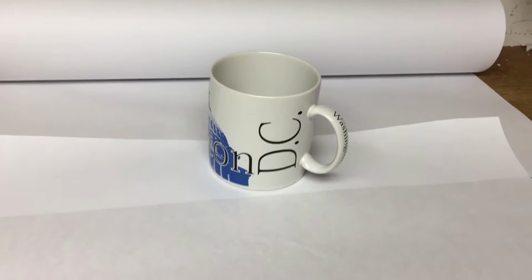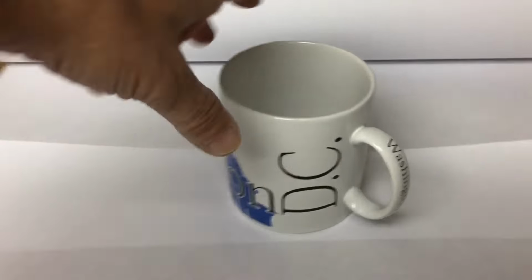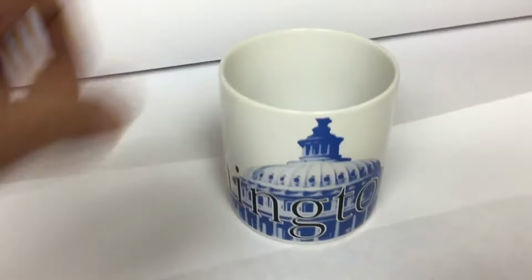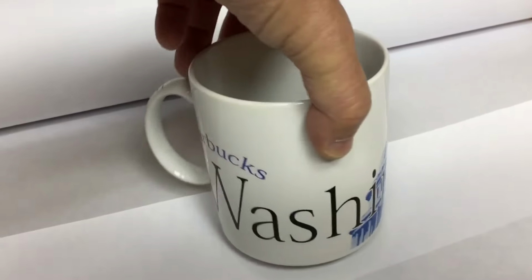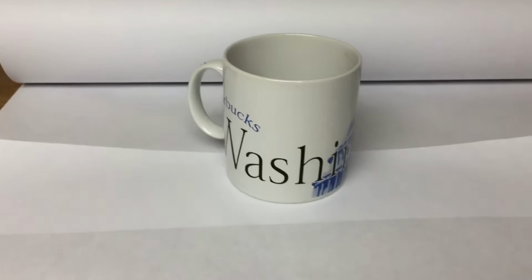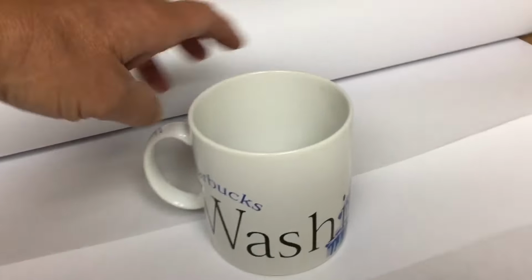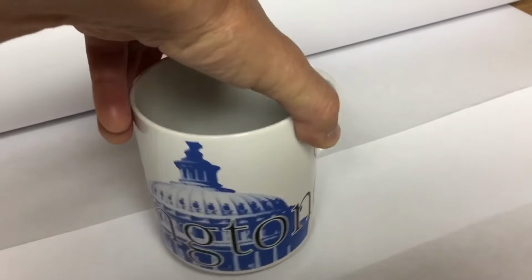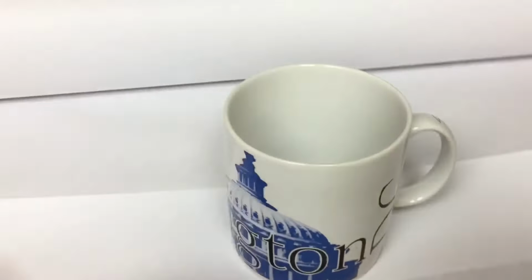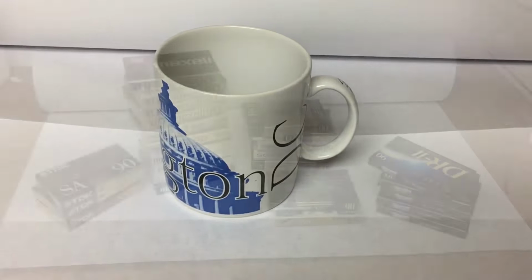This is a Starbucks Washington, D.C. Collector Series City mug. Bought this a couple of years ago, because I've seen some of these city mugs go for a lot of money. Actually, I've sold some for $50, $60, but I think the popularity has dropped off, and this one just didn't sell. Finally priced it at $20 and got it sold.